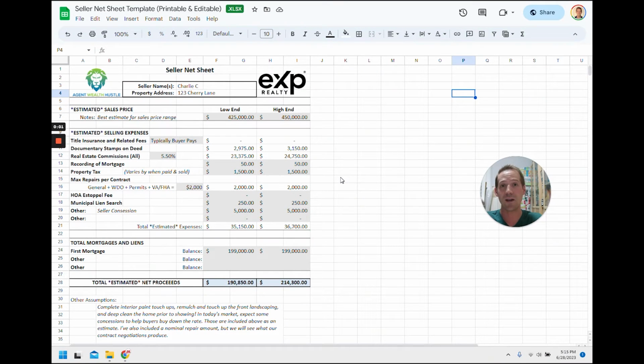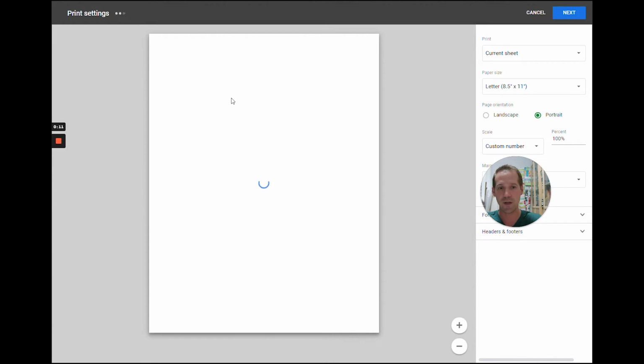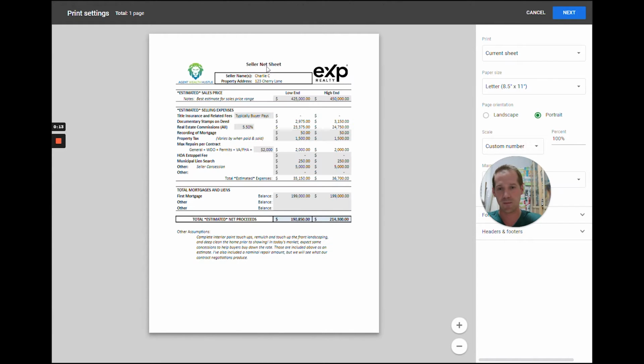Okay, so let's talk about how to use our seller net sheet template. Here's a zoomed out version so you can see the whole thing. And then I'm going to zoom in a bit. But this is very easily printable. So let's first talk about the printing format. When you hit print here, it's going to come up on an 8.5 by 11 page with standard margins. So it's already ready to go there.